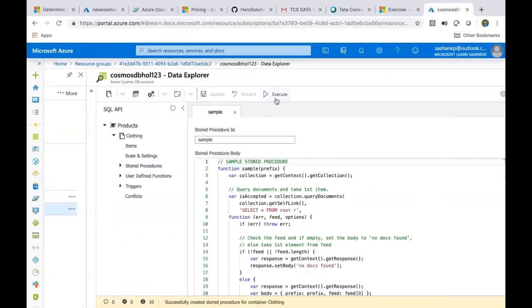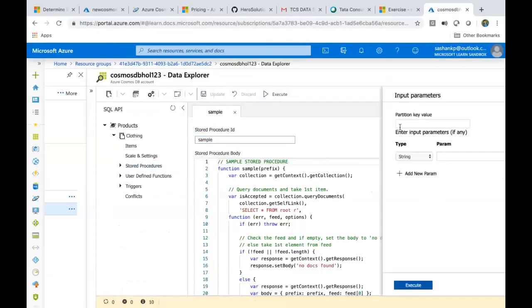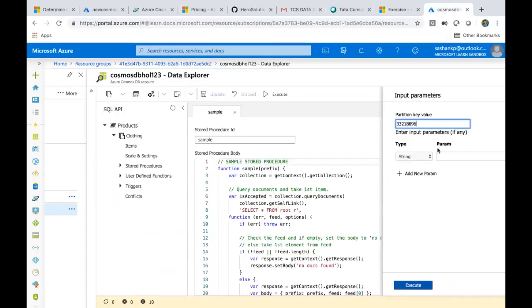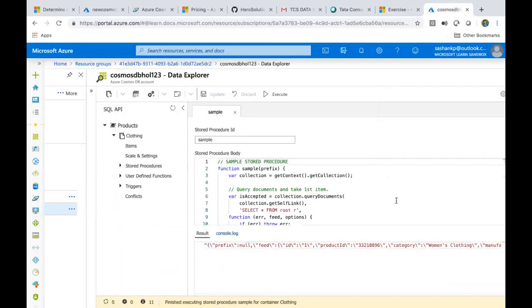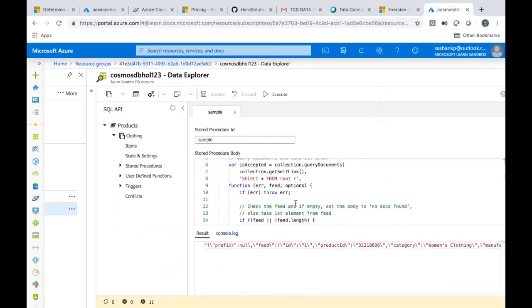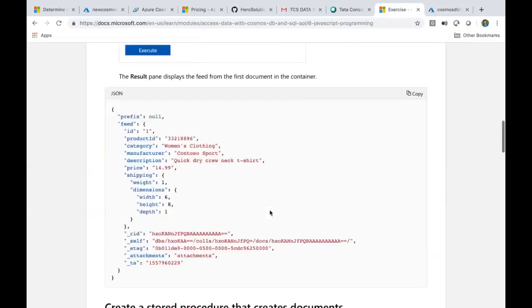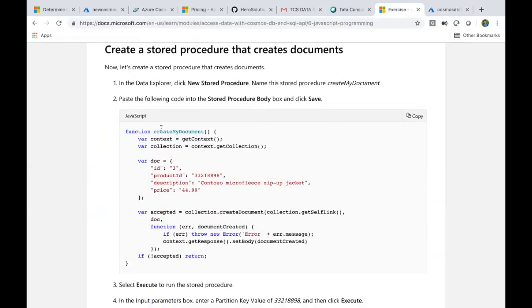Okay, now you can directly execute this. When you say execute, it'll ask me for a partition key value. What partition key value do you want to pass in? Just say some value here, pass it in, and say execute. It gives me the record here, right? Basically passing the logic into it, it reads all the values and gives you the name you want to retrieve. Okay, let's make it more meaningful now. I just want to go for creating a new stored procedure, creating my own document, which means I want to insert a document into my collection. So I'm getting the context of it, nothing but account details.